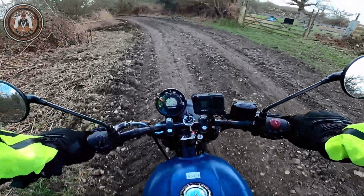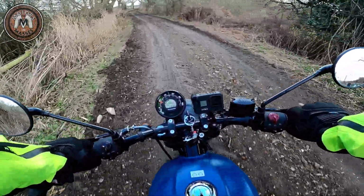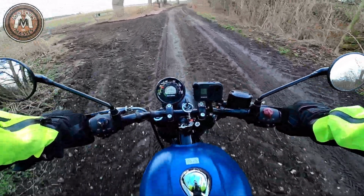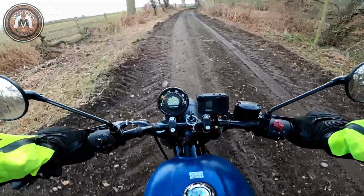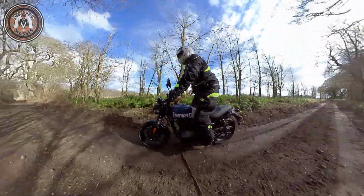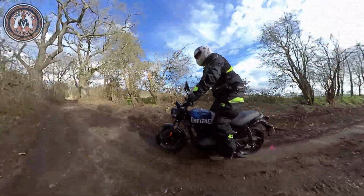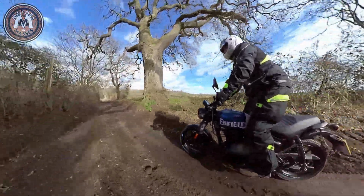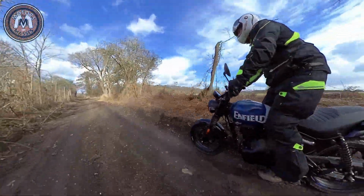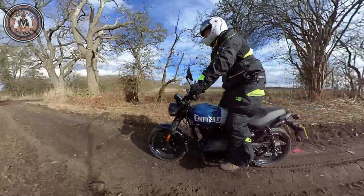Take it easy, and it's okay because it's light enough and it's simple enough and it's not ridiculously powerful, so you're not going to flip it and launch up the road. But you can, I mean, it is doing it. It is a little bit slippery, but as I say, these are not off-road tyres, so for that fact alone, it's actually doing pretty well.